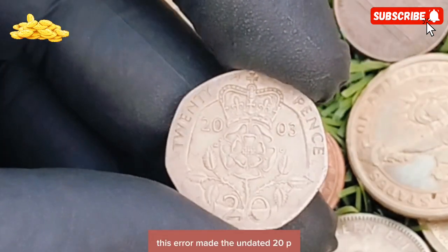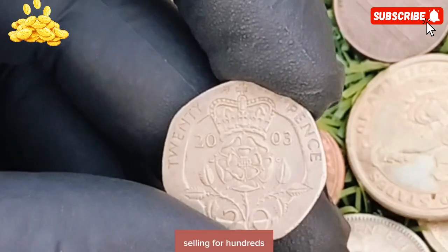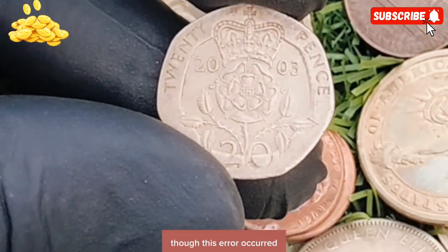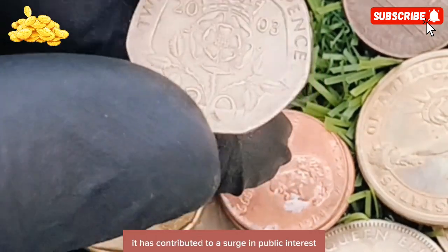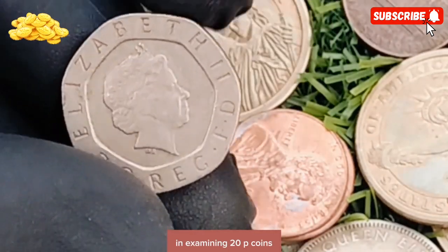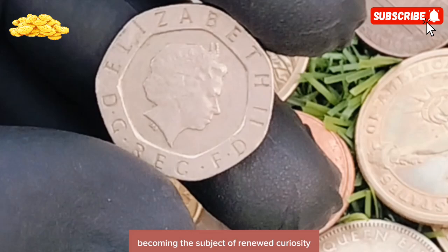This error made the undated 20p coins extremely rare and valuable, selling for hundreds or even thousands of pounds on the secondary market. Though this error occurred 5 years after the 2003 coin was minted, it has contributed to a surge in public interest in examining 20p coins, with even standard issues like the 2003 becoming the subject of renewed curiosity.